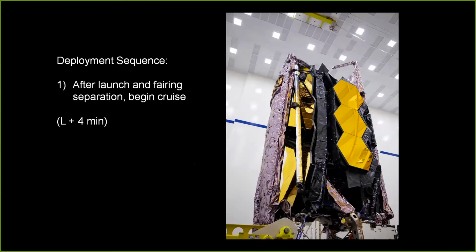When I gave a version of this talk 4 years ago, I showed a little animation of everything unfolding, but I thought, hey, I can actually show real hardware kind of unfolding the way it's supposed to. So 4 minutes after launch, this is what Webb will look like. It's just gotten rid of its fairings. It's out of the atmosphere. We're starting our cruise phase.